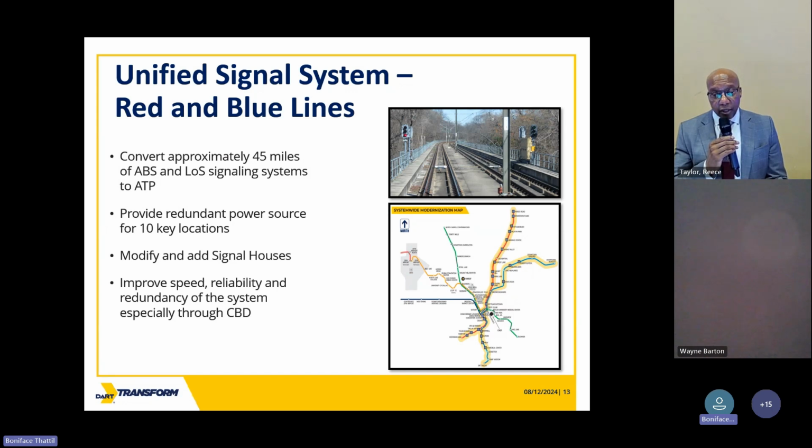By the way, we're looking to incorporate some redundant power sources, particularly for the resiliency system, and to make sure that we can continue to operate our service in the event that there's a power disruption. And the ultimate goal is for us to improve the speed and the reliability and redundancy through our system. Next slide, please.